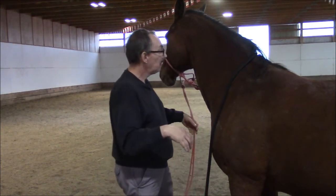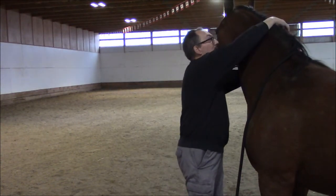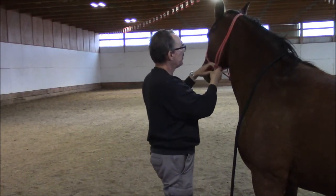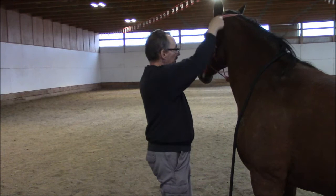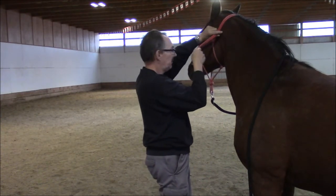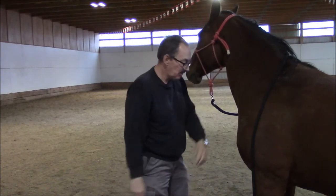Word of warning here, don't flip it over. Pass it over gently so that you don't end up whacking the horse with it, because if you've got a particularly wary horse, this thing flying over, if it hits him in the face, it might get him a little bit concerned. You don't want that. So basically that's one of the ways of doing it.